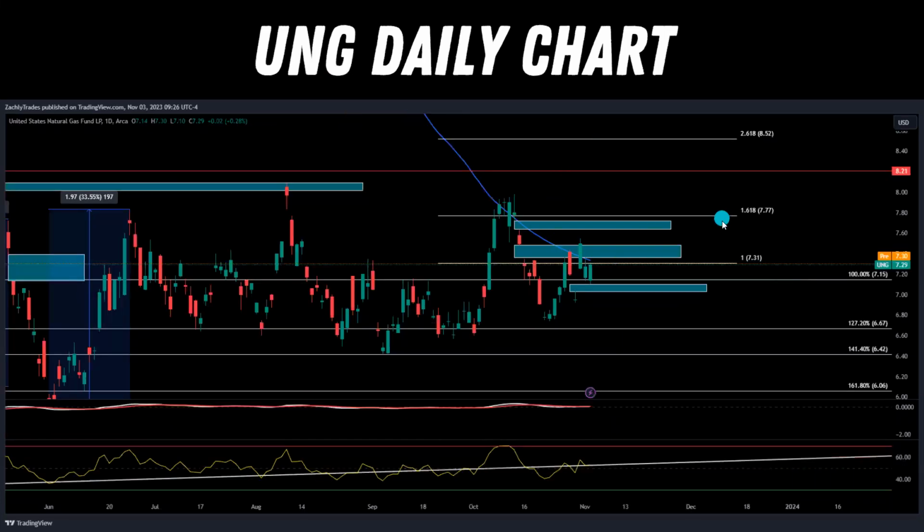Now, UNG has been respecting the levels pretty well. We talk about these gaps filling. You can see that we had a gap fill right here. And most recently, we just filled this gap up here. We're starting to pull back, but we're consolidating between 715 and 731. Above 731, we do have a gap up to about 770 and then a price target here of 771. Above 770 or 777, above 777, we have 821 and 852. Okay, so those are going to be all of your bullish levels for the short to intermediate term for UNG to the upside.